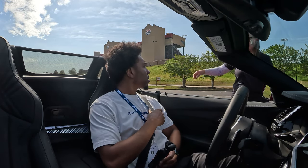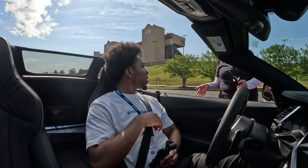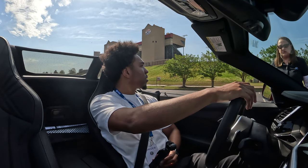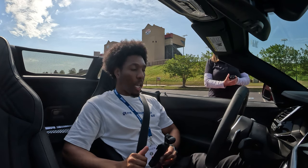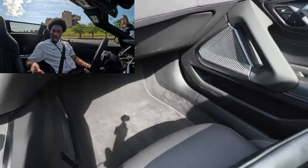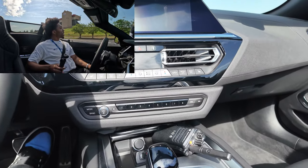So the one in the middle has the newer updated shifter. I call it the 2023 shifter. What year is this? These are all 24s. But it depends on when the refresh was made. So these don't have the refreshes yet. When they do, they'll go to that flat bar shifter, I'm sure. But they don't tell us that stuff.